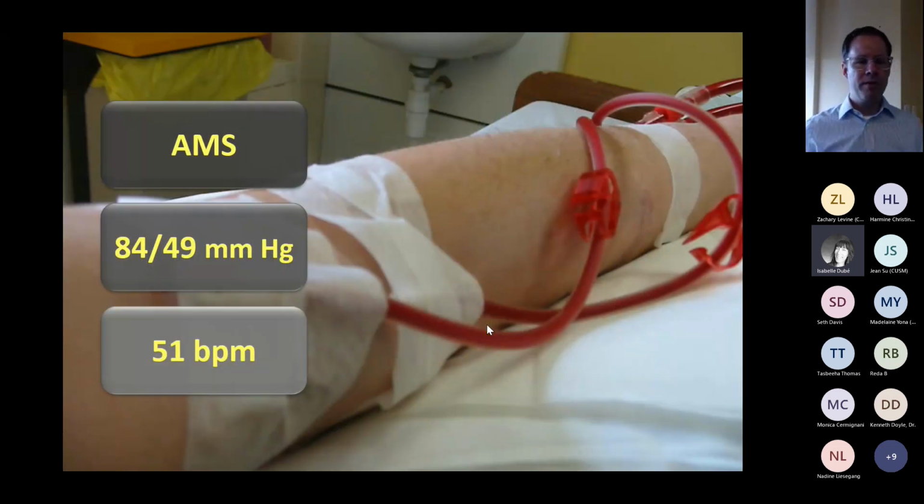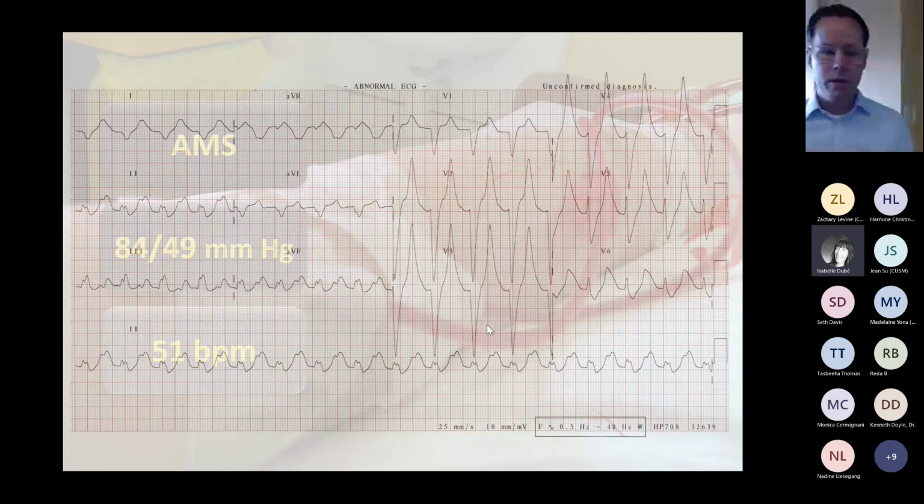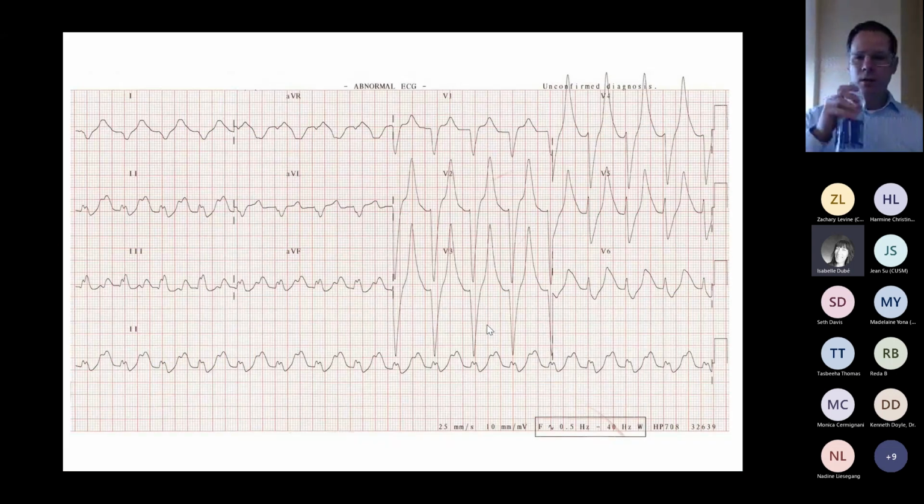All right, I want to give you 2 cases that present the same way, but have very different origins for it. So let's just say that you have a dialysis patient that comes into your unit with altered mental status. Their pressure is a little bit low, heart rate's a little bit low, and you get an electrocardiogram, and this is what you see on the monitor. What's your thought?